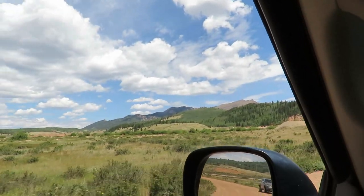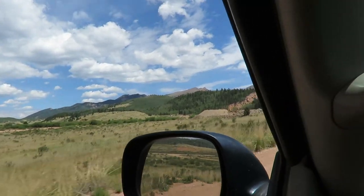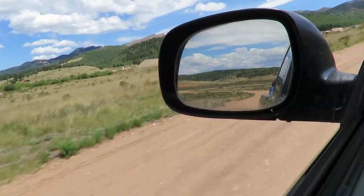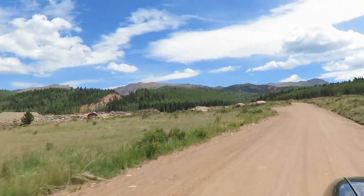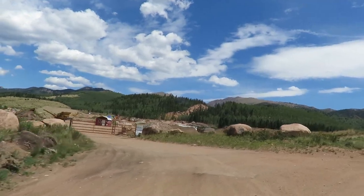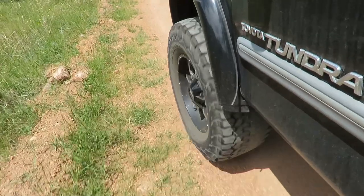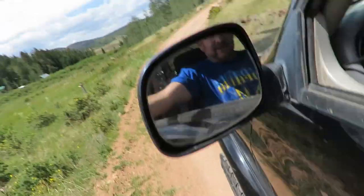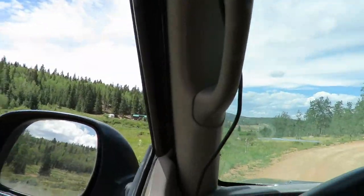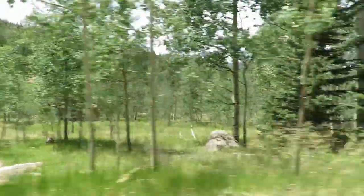Camping trip of this terrible, terrible year 2020. Just got here. Don't my tires look good? Brand new after 10,000 miles. And then we get a bunch of cool nature stuff and some pretty cool camping experiences, okay?